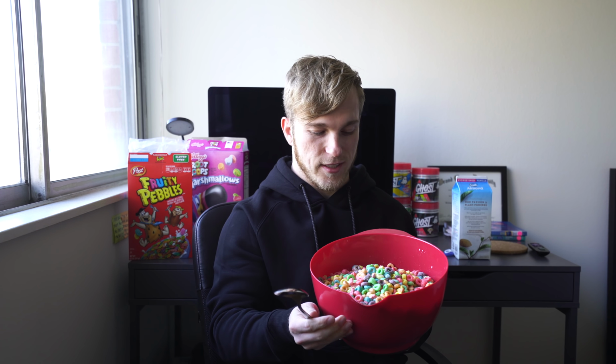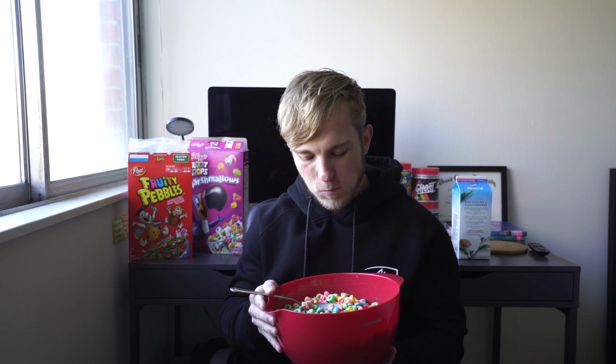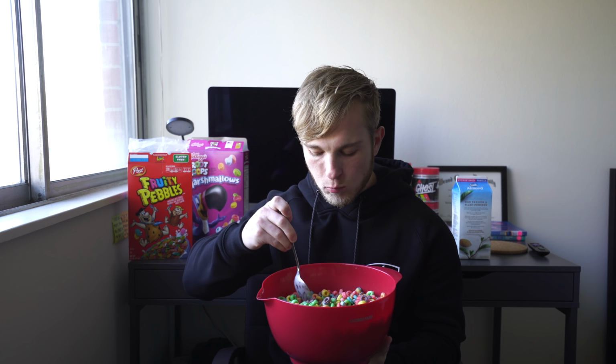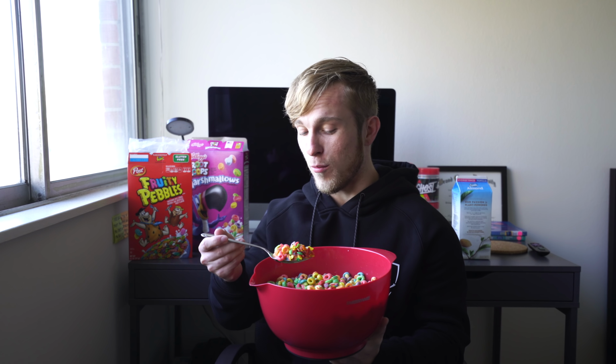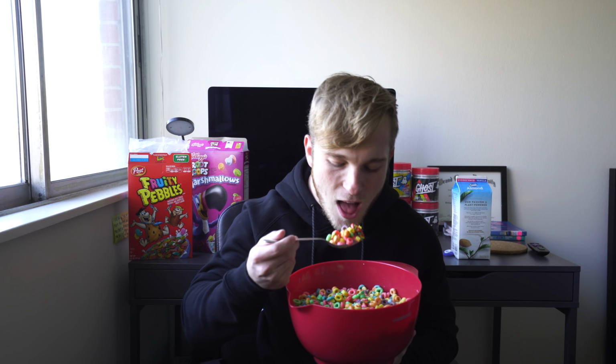Got myself a big spoon for the big challenge, the big bowl of cereal. This is literally insane, but let's get into it. I'm seriously gonna get such a fat pump from holding this big bowl throughout this whole challenge. I would have filmed this in the kitchen, but my roommate is sleeping, so we're filming it in my room right now. And we're just gonna have to get a fatty pump, I guess, while we eat this.